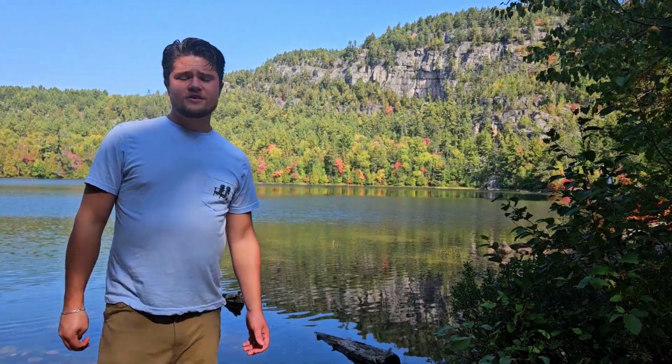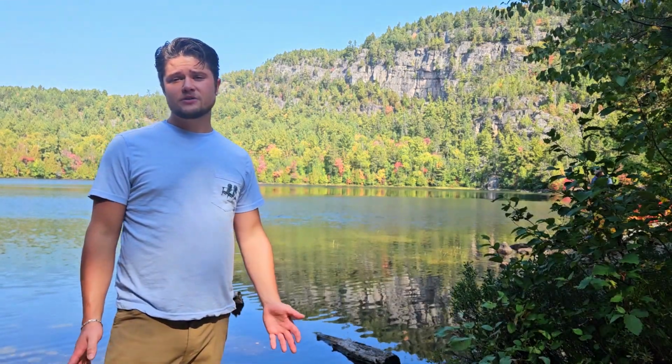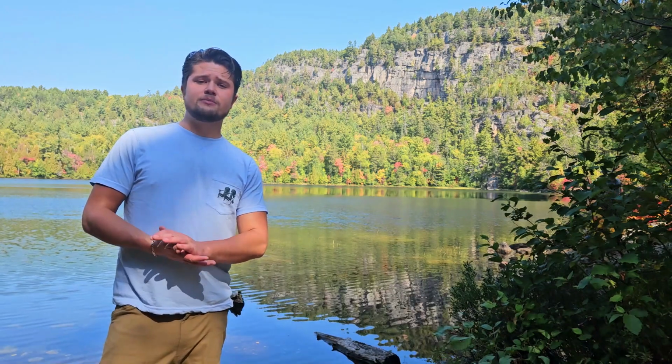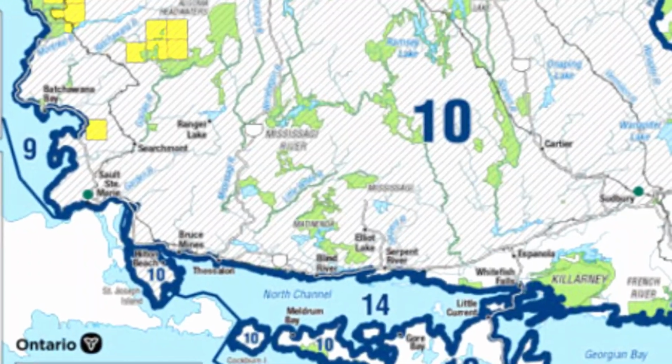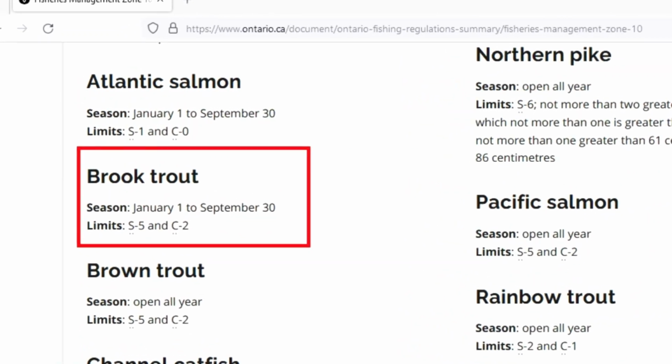Hey guys, it's Lyle. We're here today at this remote mountain lake. We're going fishing for speckled trout. The date today is September 21st. Here in Zone 10, we have until the 30th to go fishing for specks. So we're hoping to get them today.